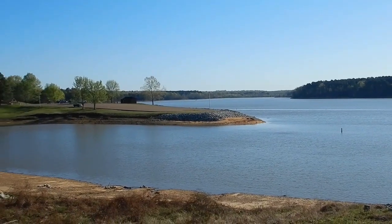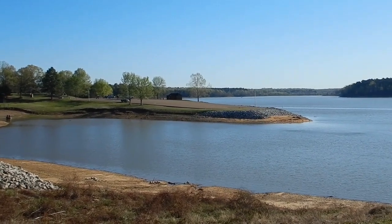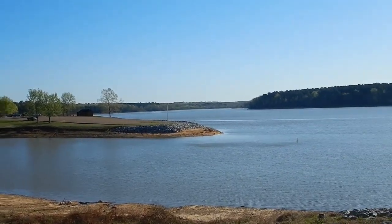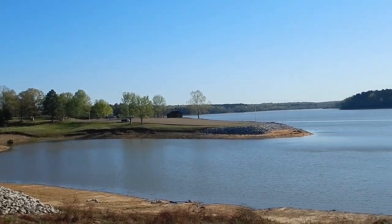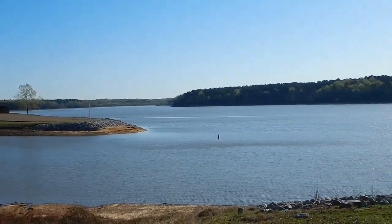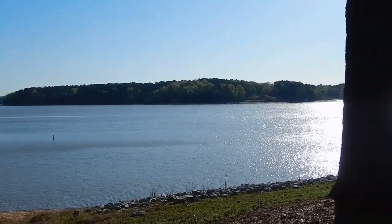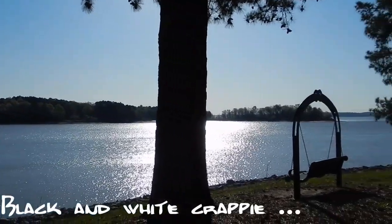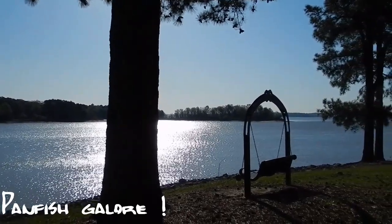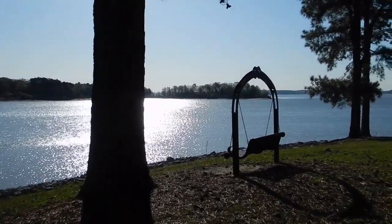Just a short walk down from our campsite, you get a good view of the lake. You can walk down. There's somebody fishing already this morning. It's a very beautiful lake. Lots of different kinds of fish here. And they have this nice swing down here. You can come and sit and look at the water.